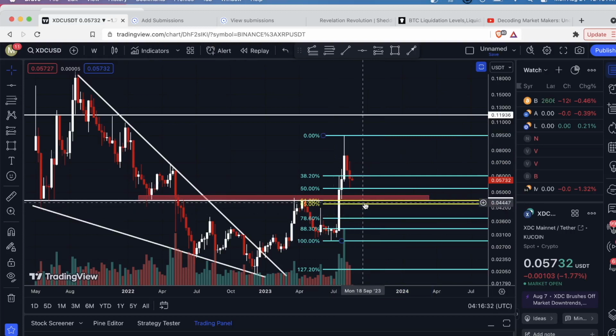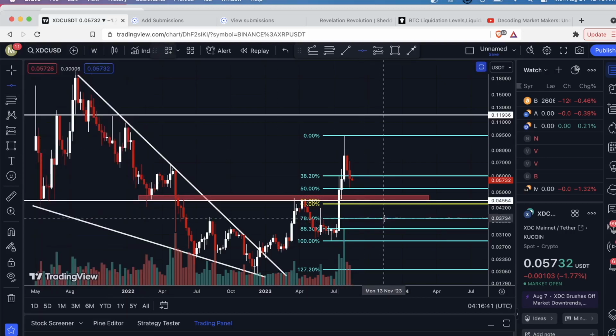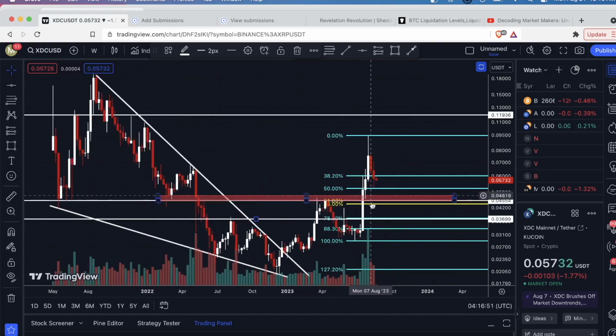Now, of course, if this level breaks, the next level down is going to be this 78.6, and I'll just mark that out for you too, right here. And let's see if we have confluence. A little bit. It's kind of like the peak range of this high. So yeah, that would be another level to look for. But if it does come down here, I'm more amped about this trade right here. I would like to see this hold.